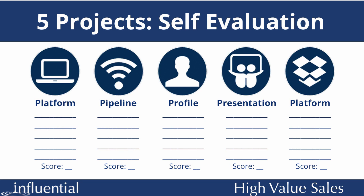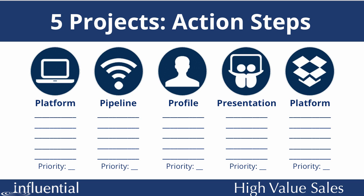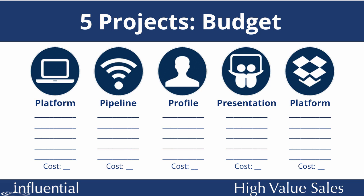And I'm going to give you some little tests, some ways of assessing your own business and working out what your action steps should be moving forward in order to build up these assets in your business, to build these projects, including how to cost them out. And that might be pure dollars, or it can be time.